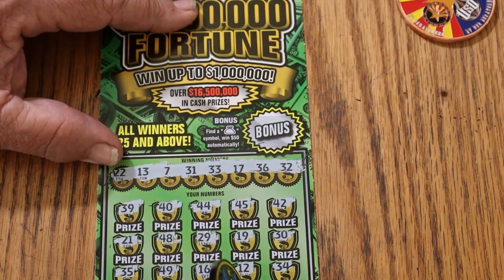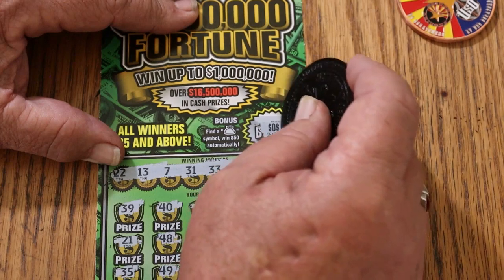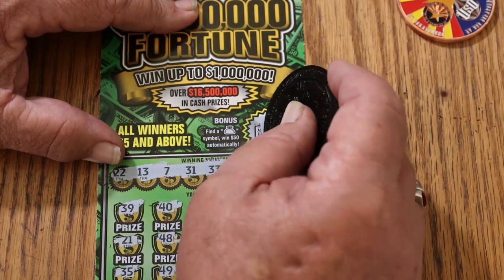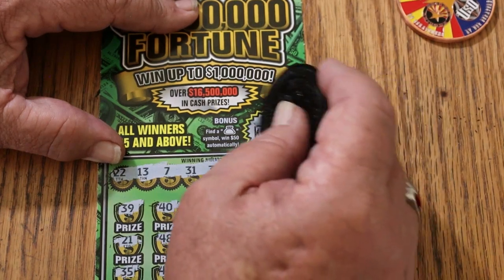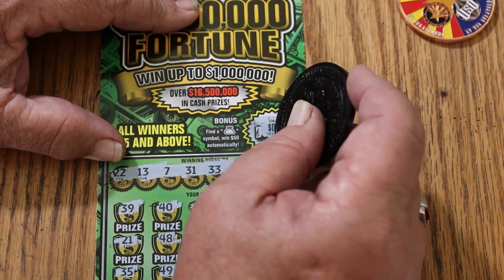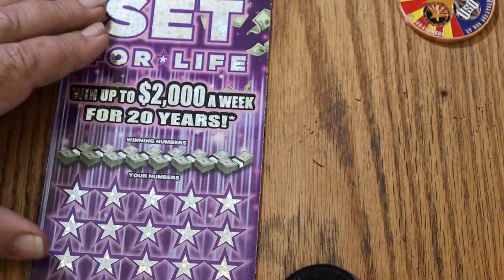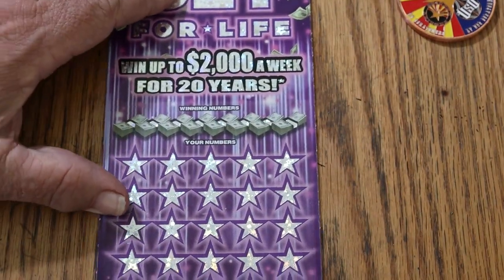Okay, bonus, find the money bag, win 50 automatically. Oh, don't think I've ever seen a bonus where it just says a money sign, a zero, and a money sign. Looks like SOS. Try again. Yeah, right. Okay, no good. Alrighty, the last of the Colorados. Then we move to the main course.